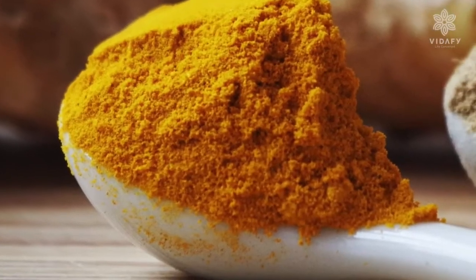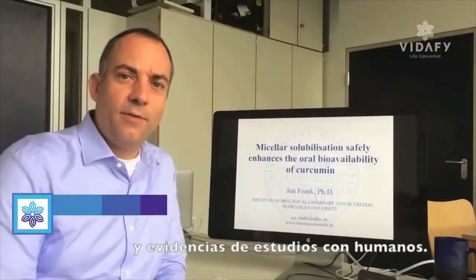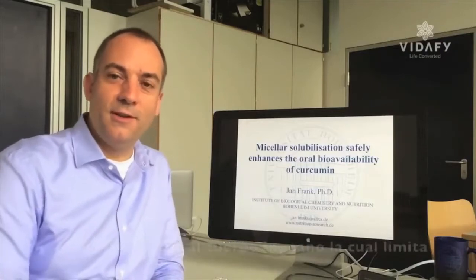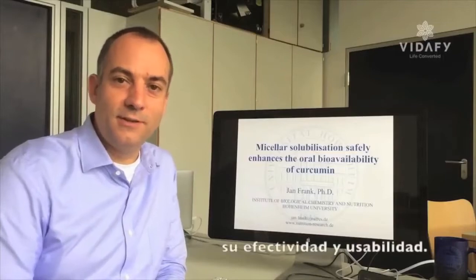One of these substances is curcumin, which is the active substance in turmeric. And one of the things that's always discussed regarding curcumin is its poor bioavailability. So it's poor uptake into the human body, and that basically limits its suitability and usability.